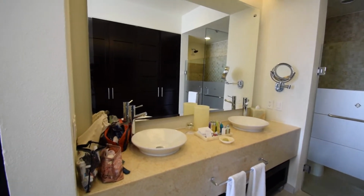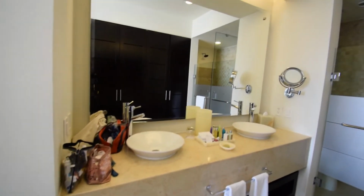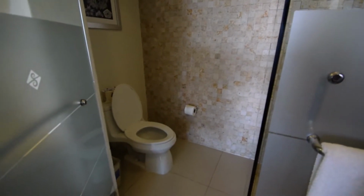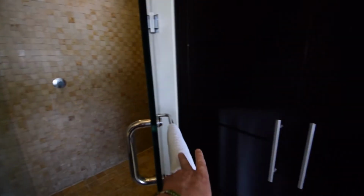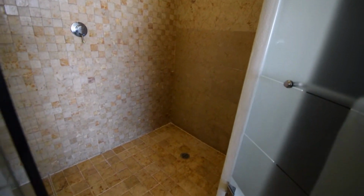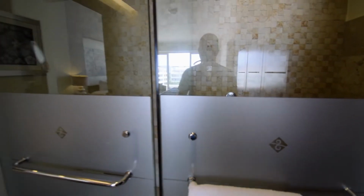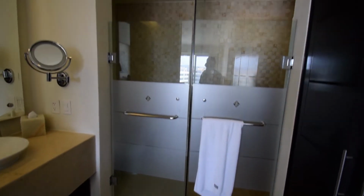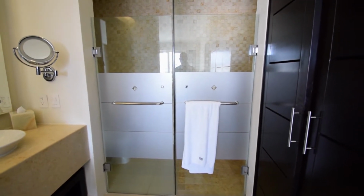Then here you have just their basic 2 sinks, towels underneath. Toilet in a room. And then you have the master bedroom shower, which is nice. So if you're traveling with somebody other than your spouse, there's not a lot of privacy here, but you could definitely use the other bathroom, shut the door, and that would give you some privacy.